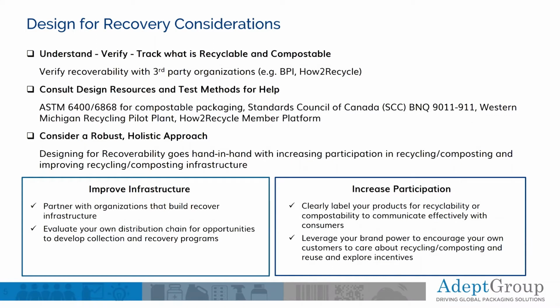When designing for recovery, there are some points to consider. You definitely want to understand, verify, and track what is recoverable. There are third-party organizations such as BPI, or Biodegradable Products Institute, and How2Recycle that will help you figure out what and how packaging is recoverable. It's important to get your foundational knowledge of recyclable and compostable materials. With so many compositions out in the market, you'll definitely want to verify which materials of your packaging components can fit the requirements. Consult design resources and test methods for help.